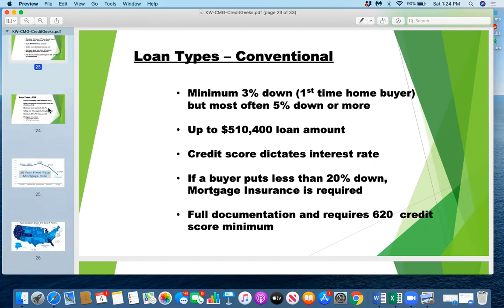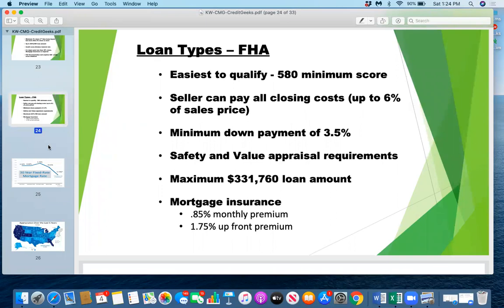And so let's go to this next slide, and we'll talk about the FHA loans. So FHA loans are fantastic. They're the easiest loan to qualify for, and we can go down to a 580 minimum credit score. Now, it's a lot easier to get done when you're over a 620. There are some overlays. If you're between a 580 and a 620, we'll have to clear up some.